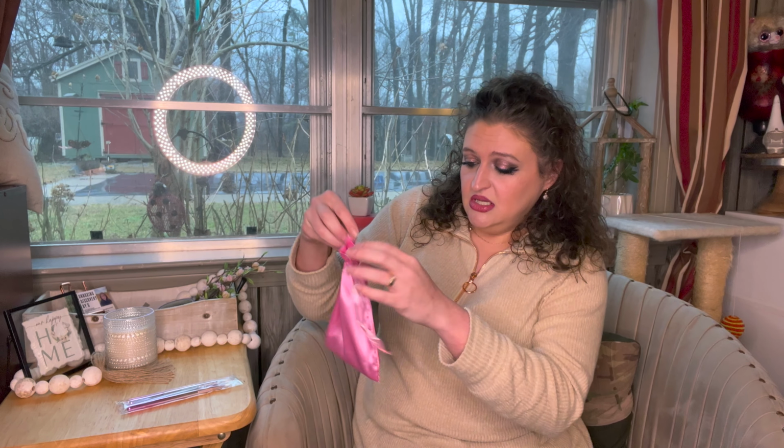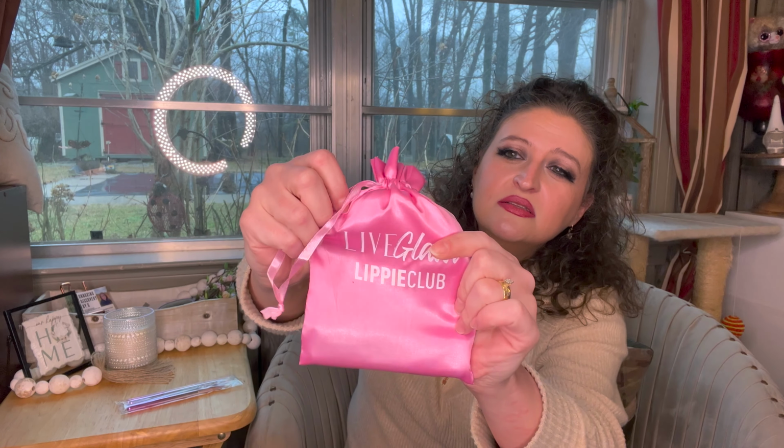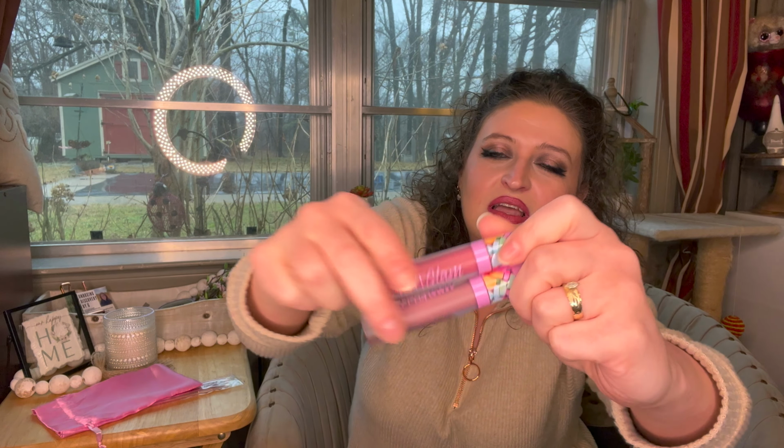Let's just look at the lippies. Look, they always come in these little baggies. And you know those little triangle poofs I got from Amazon, I have them in here. It's a great way to hold them. There's always a way to reuse things. Oh, look how cute. They got the conversation candies on there. And there's our colors. We have Bae Mine and Kiss Me.